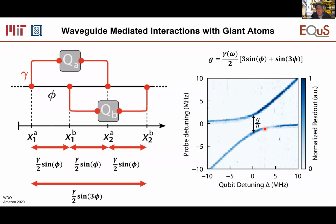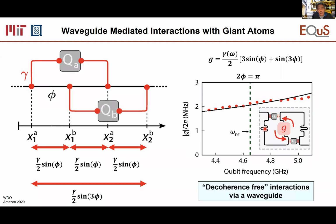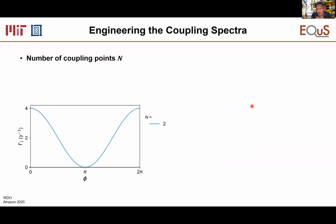But what's really interesting is that you can tune that, right? So you can tune the coupling strength, but you can also tune it to a point where the individual qubits don't see the 50 ohm environment of the waveguide, so they don't see the waveguide in that sense, but they do see the waveguide in terms of coupling the qubits together. That's really neat. So you can have, quote, decoherence-free interactions via the waveguide without losing energy to the waveguide environment. Okay, so now we have the ingredients we need to do these high fidelity operations while being strongly coupled to a waveguide.